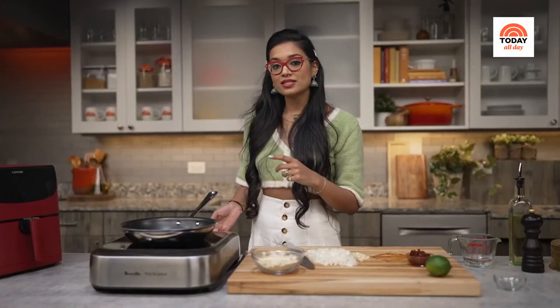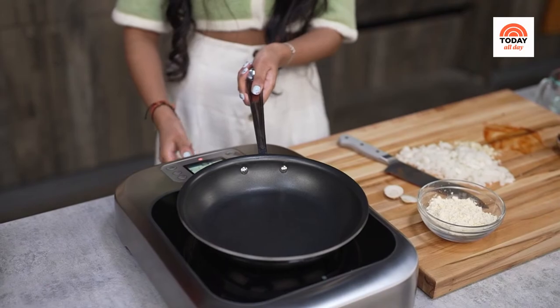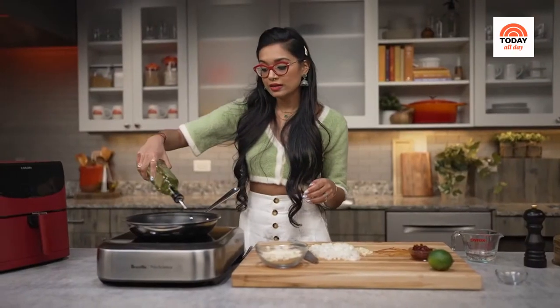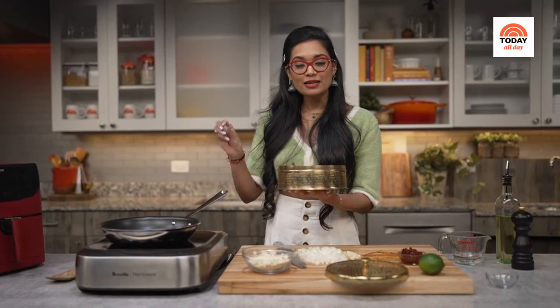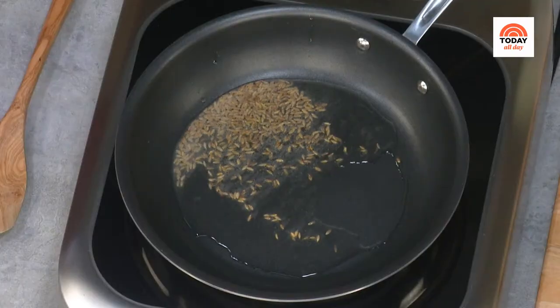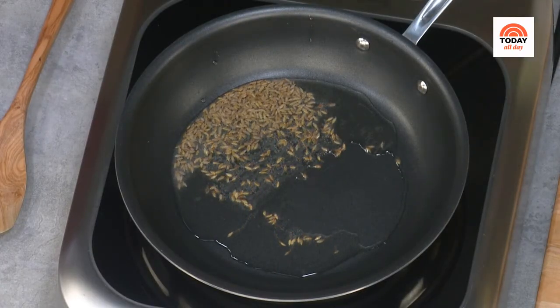We're gonna get our nonstick skillet hot. We're gonna get some neutral oil in. Just coat the bottom of the pan and let that heat up. So you add in your cumin seeds whole, and once they get fragrant and pop for about 30 seconds, we know we're ready to add our aromatics.